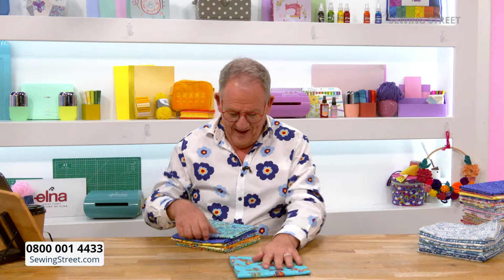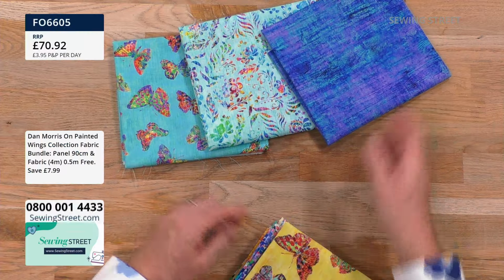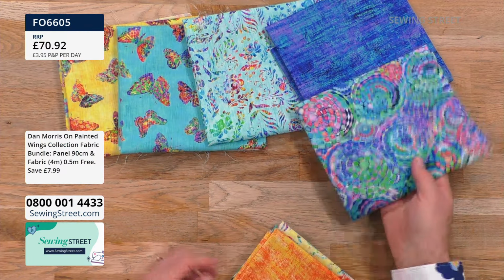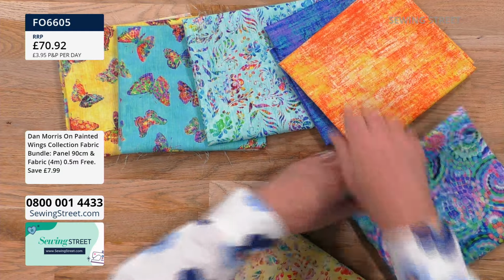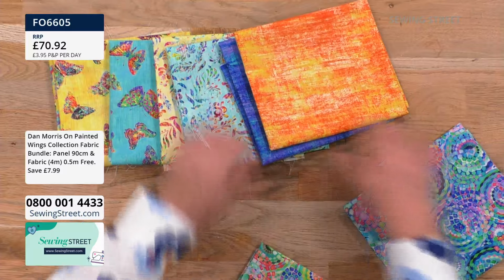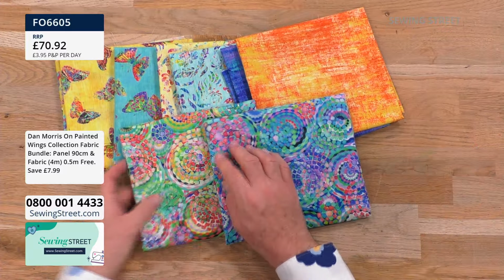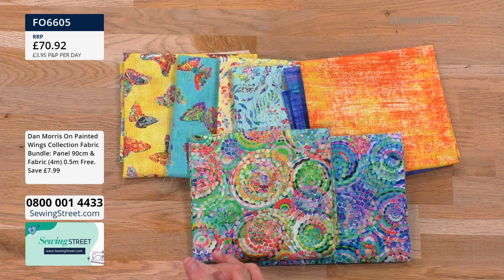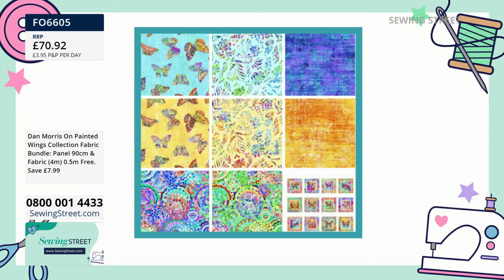Okay, here we go. Dan Morris. This is a bundle. Ooh, that's nice. Right, so that one goes there, that one goes there. There we go. 1, 2, 3, 4, 5, 6, 7, 8 different fabrics. I love that one. 8 different fabrics, saving $7.99. Oh, hang on, there's a panel. Did it say panel? Dan Morris on Painted Wings Collection. 1, 2, 3, 4, 5, 6, 7, 8.